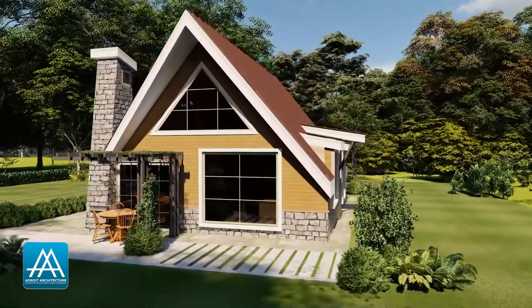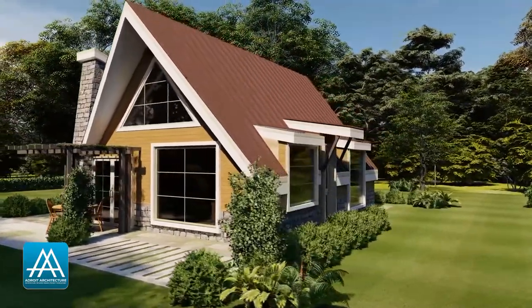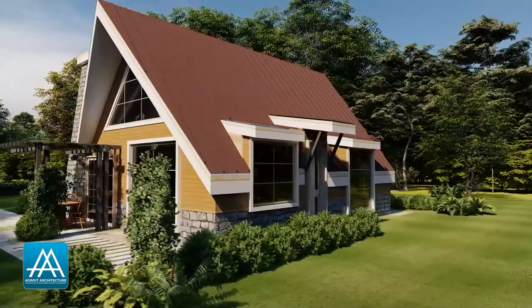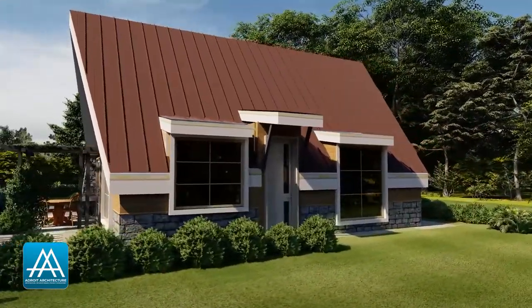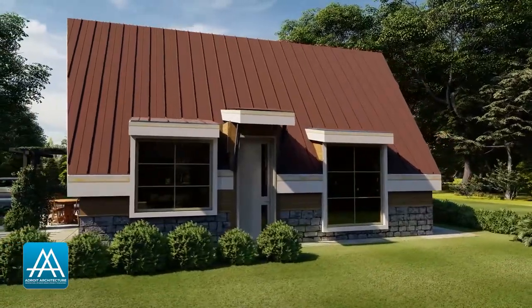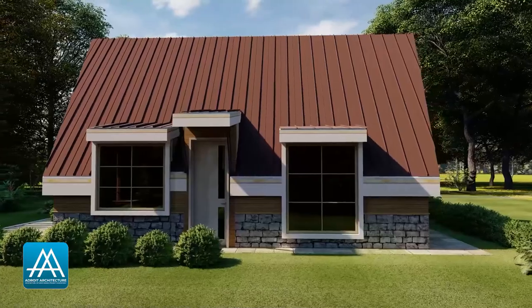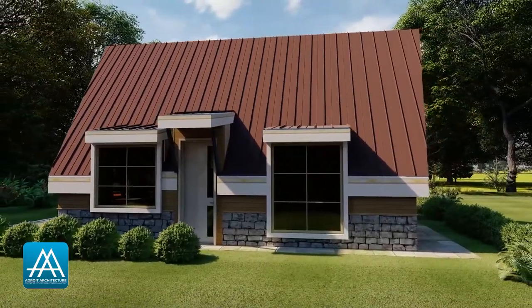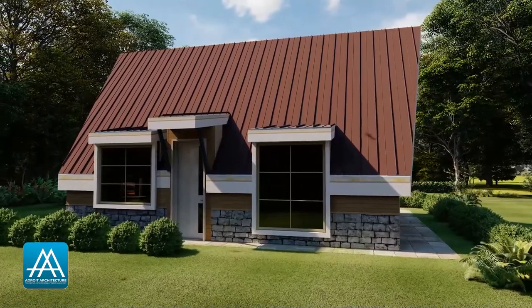A nifty corner fireplace. This fireplace is unique and can be used both from the inside of the house and from the outside patio of the house. A usable loft. This is a space that can be customized to fit the needs of each client. So go ahead and let us know what you would like us to do with this space. Let's take a look at the floor plan.